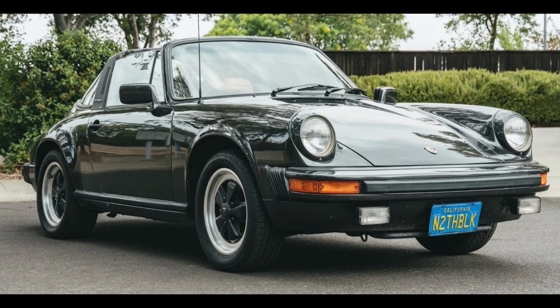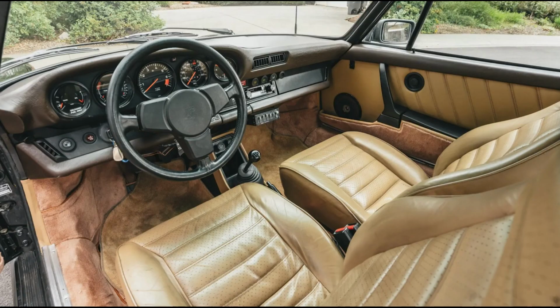A black over beige, 25 years owned 1981 911 SC Targa with 147,000 miles sold for $45,250. Just over 2,000 miles on this Targa have been added since 2006. Real miles, or broken odometer, SC Targas with black trim are the best of the bunch. This was at least a fair sale.